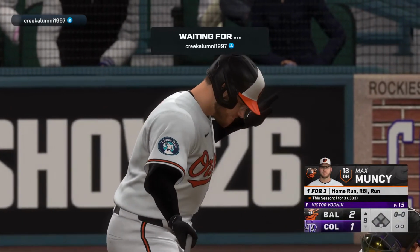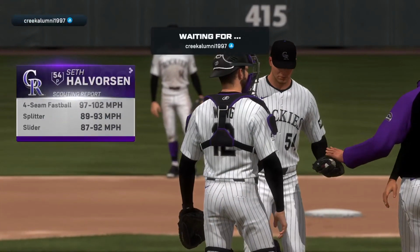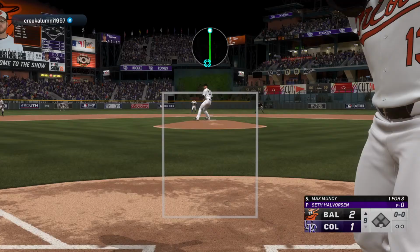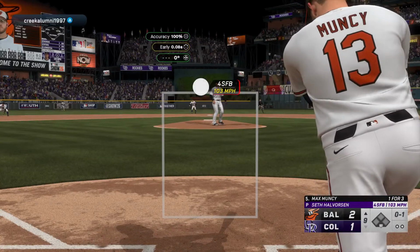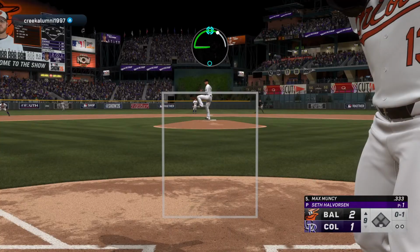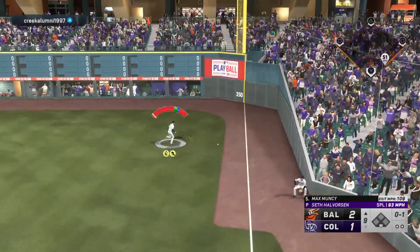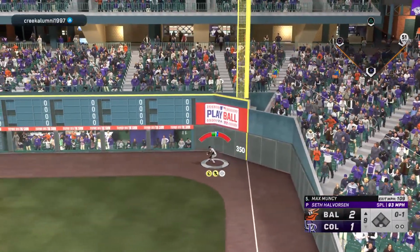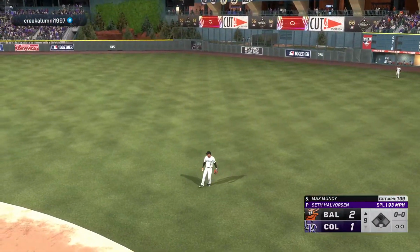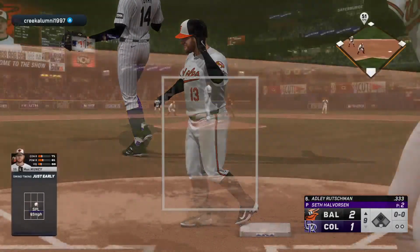Back here in Denver, here's the designated hitter for the Orioles, Max Muncy. So the Rockies turn the ball over to a new arm, Seth Halverson. That one at triple digits. And there's a rocket into the outfield. Around first and hustling for second. And he greets the new arm from the bullpen with a double. Up next for the Orioles, catcher Adley Rutschman.